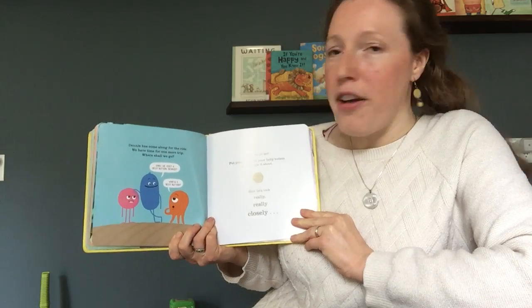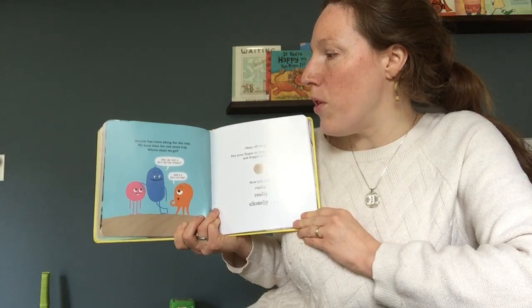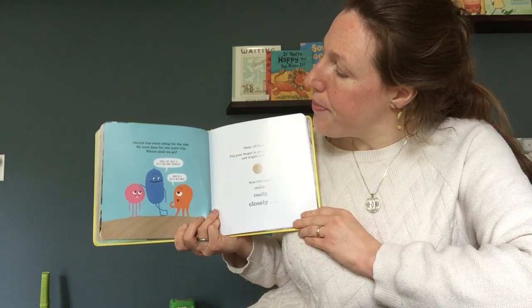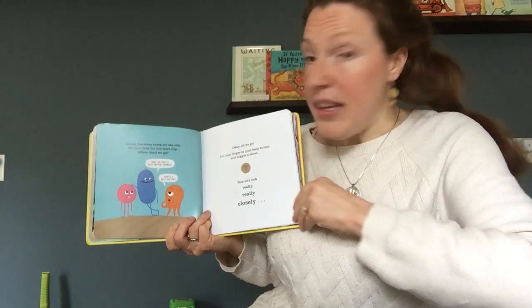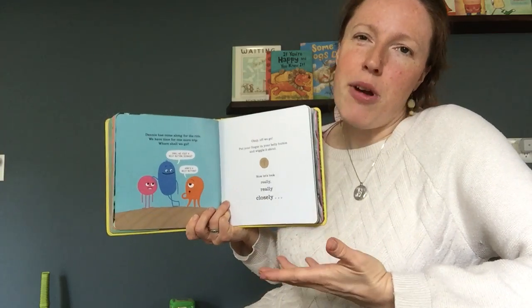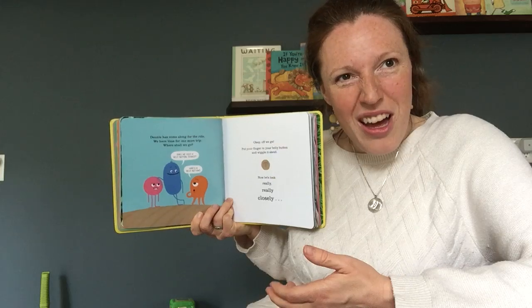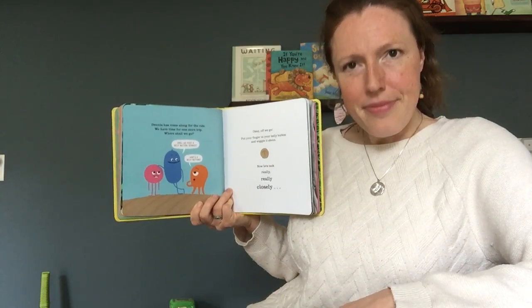Dennis has come along for the ride. I guess Dennis is from the shirt. We have time for one more stop. Where shall we go? Shall we visit a belly button, Dennis? What's a belly button, says Dennis, because microbes don't have belly buttons, but you guys all know what a belly button is, don't you? Where's your belly button?